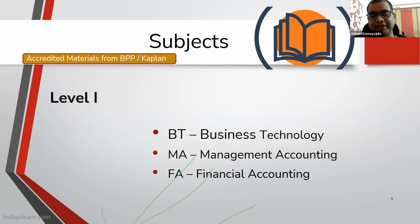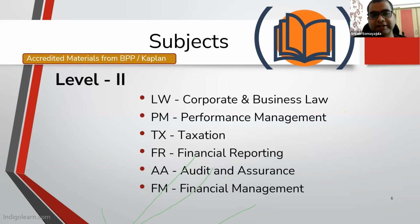It is not a very, very tough subject, but at the same time, it is an important subject. Management accounting is more to do with something very similar to costing. Financial accounting is your accounting. These are the subjects in level 1. Now, what are the subjects in level 2?